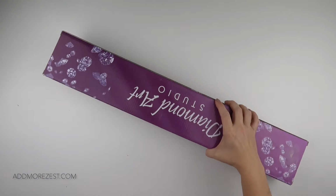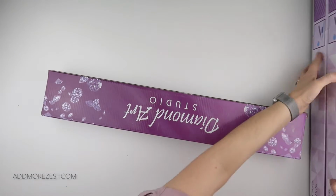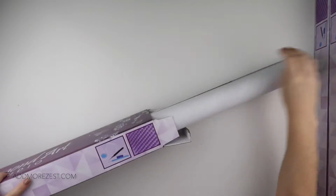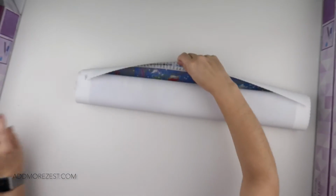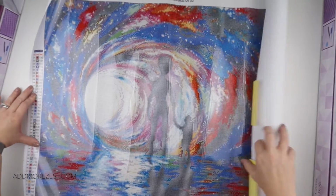I'm just going to have to move some other boxes. I'm trying to be a little bit organised in how I move things around. And then a few more of these now. I've got another 3 from Diamond Art Studio that's in my current stash. These ones, a few of these have been opened more recently.